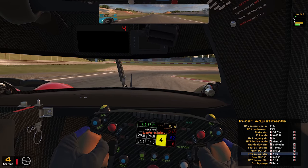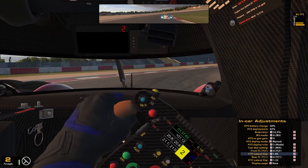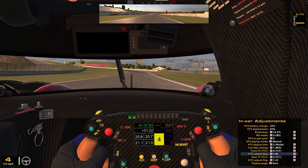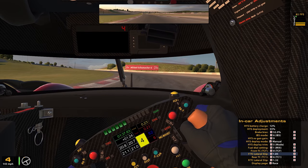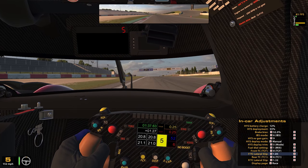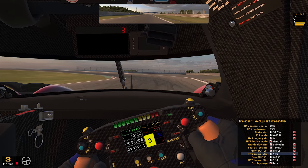Left side, clear on the left. The first time I could see how it was a racing incident, it was 50-50. The gap was closing and I tried to go through because I couldn't see out of the right. I couldn't see who was closing the gap. I'll take blame for that if I need to. But the second and third time, it was hectic.